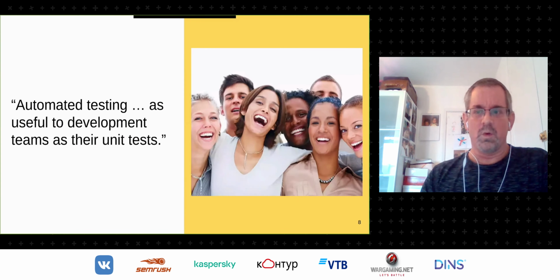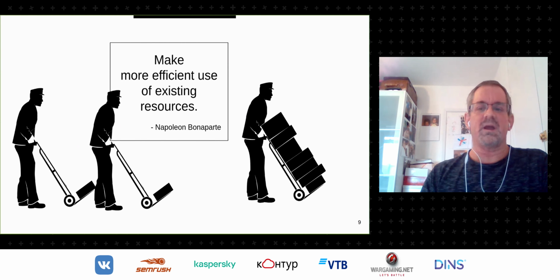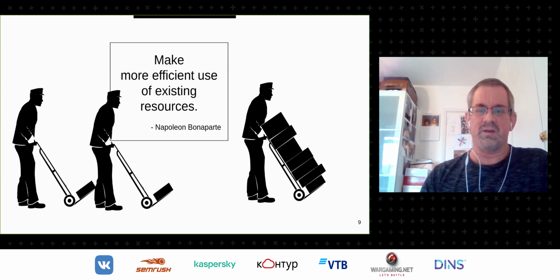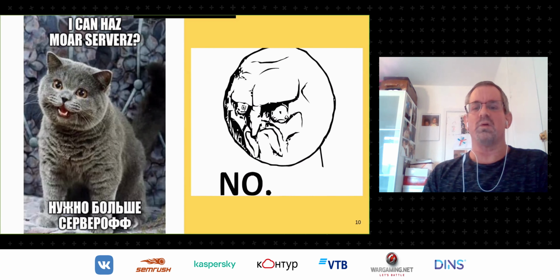Our business reason was to make our functional tests, automated testing of the real application against a copy of the production server, to be as useful to our development team as their unit tests. Now, the kind of scaling that makes everyone happiest because it's nearly free is finding ways to make more efficient use of existing resources. Because let's face it, nobody is going to give you more servers while your existing systems are wasting effort. We needed to run our tests faster than 4 hours, and there were things we could do even without buying more machines.